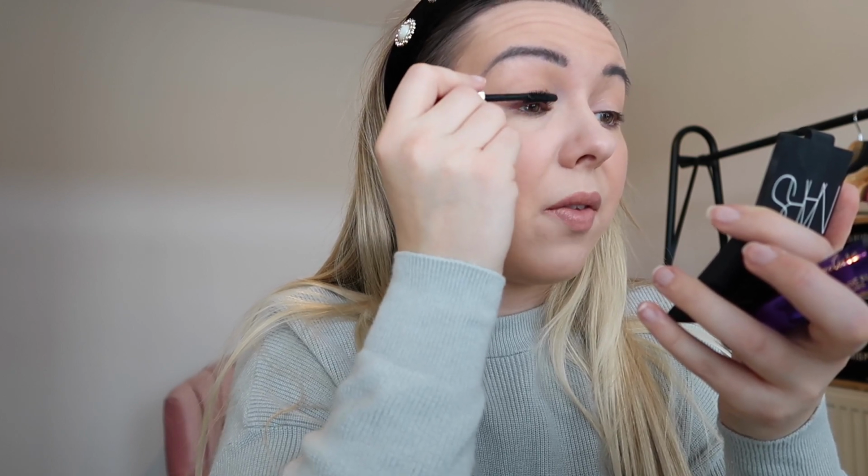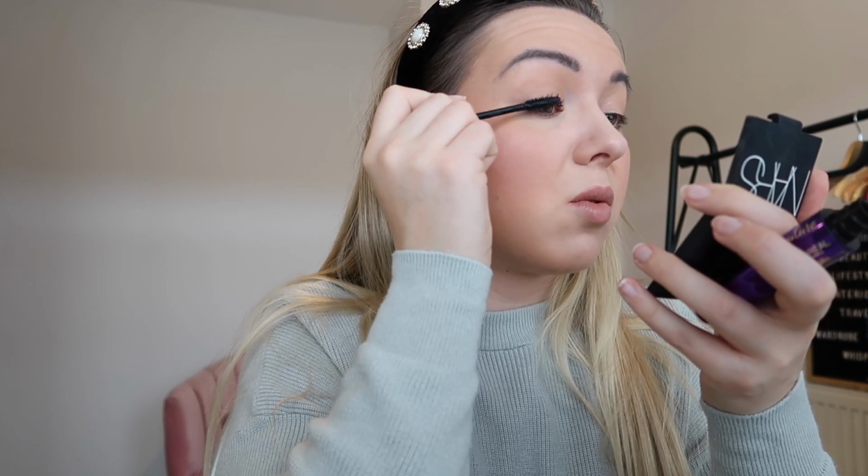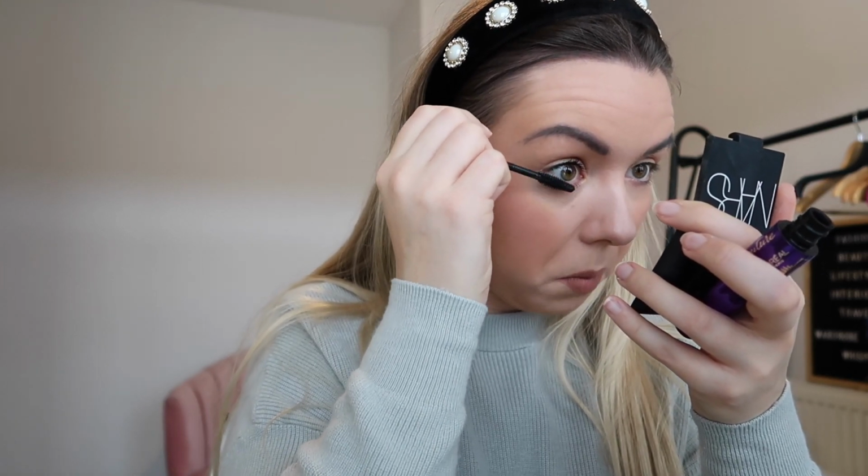I'm just using the So Couture L'Oreal mascara, which as a really affordable mascara, I actually really like it. I'd highly recommend this. I never curl my lashes because, I don't know, I just don't like doing it. But I think if I did, it would make such a difference. But I really like this mascara, and I think it's only about £9.99, so it's super affordable.